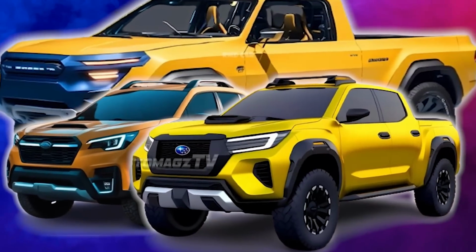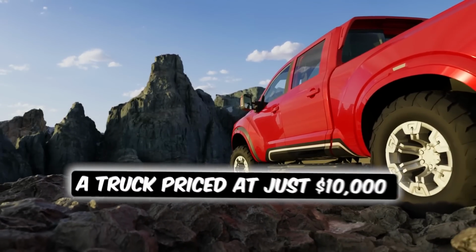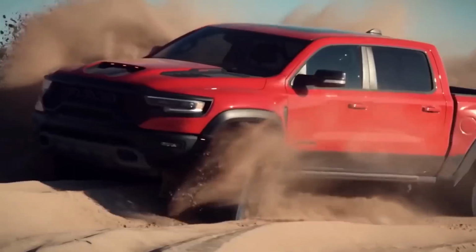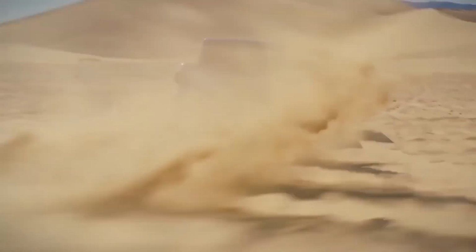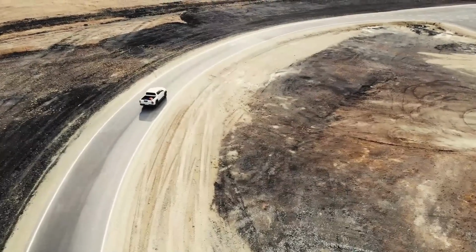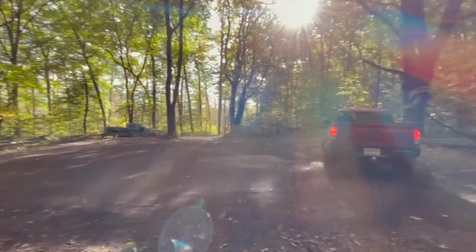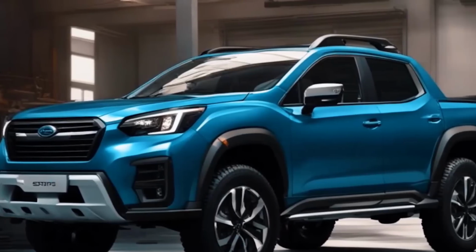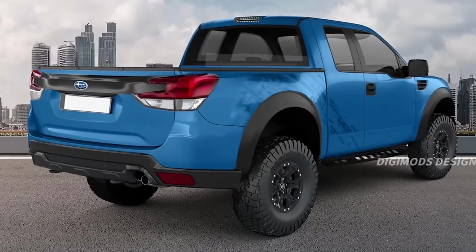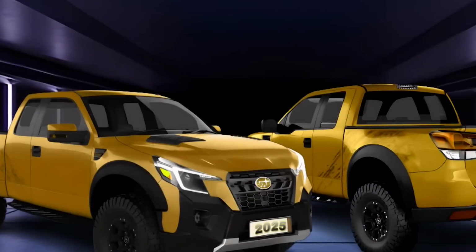Subaru just made a game-changing truck, a truck priced at just $10,000, yet one that just killed all the competition. Don't get me wrong, the industry has been heating up, and it's not going to be destroyed just because someone made a cheap car. But this is not just some cheap truck, it is a testament to Subaru's engineering marvel. Applying their new concept, Subaru made sure to make it as functional and practical as they could. The new Brat is simply going to be untouchable. It is in a league of its own.